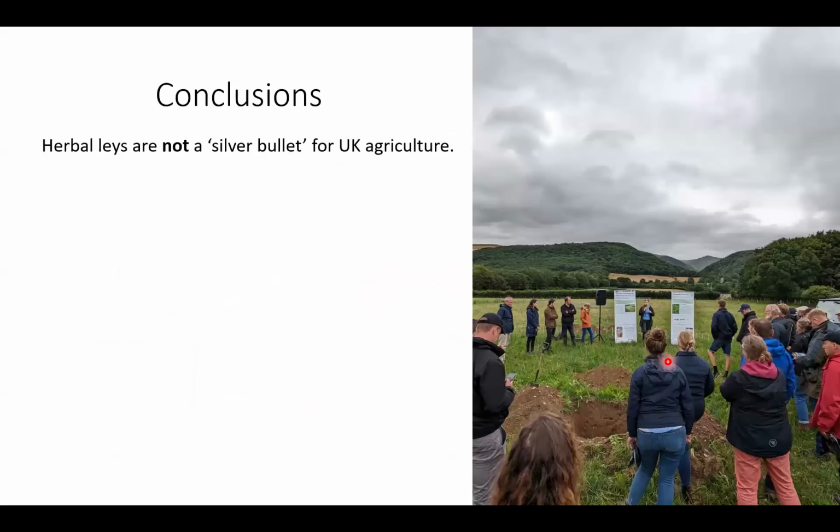So just to sum up that research, I appreciate it was a bit of a whirlwind, but feel free to ask any questions and I'll try and help where I can. Herbal leys are beneficial and they can deliver some ecosystem services, improve things like infiltration, and improve livestock health and productivity. They're not necessarily a silver bullet for UK agriculture. There are a lot of issues that come with herbal leys in terms of management. A lot of the benefits are soil type specific, and they're also management specific.